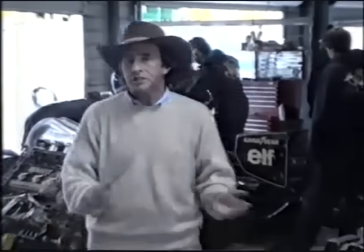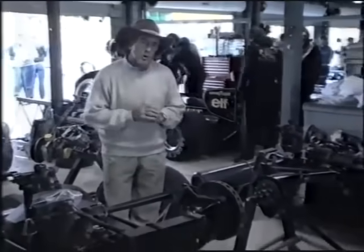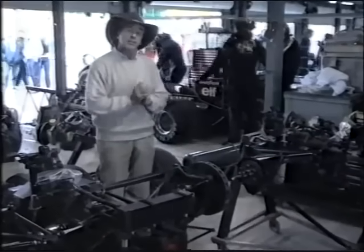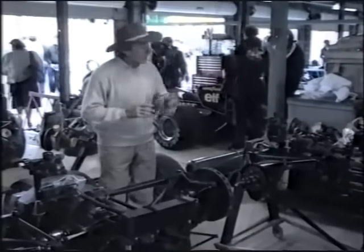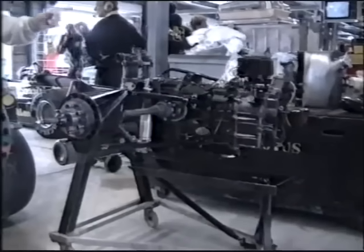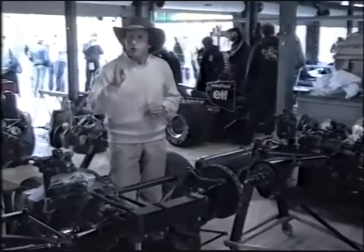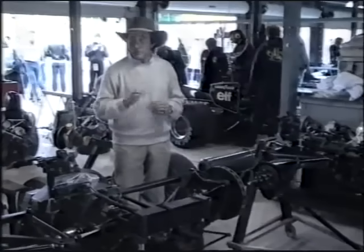And this is the equipment that allows Ayrton Senna to get those pole positions. You see these two gearboxes there? They look identical. Wrong. The one on the left, that's a race gearbox. That'll do all 80 laps. The one on the right is only capable of doing 4 fast laps.